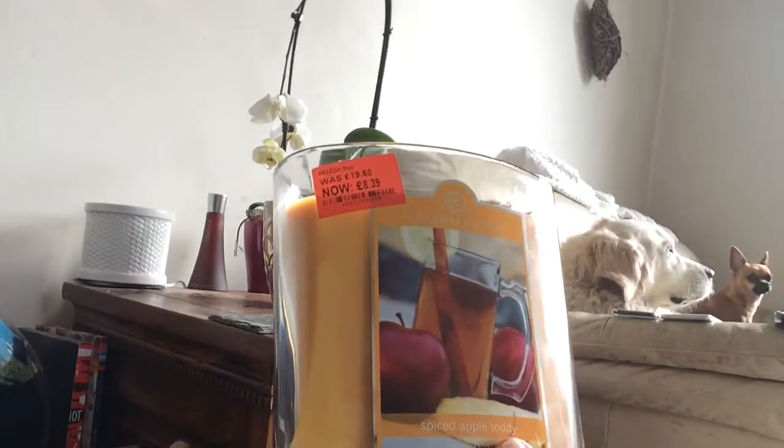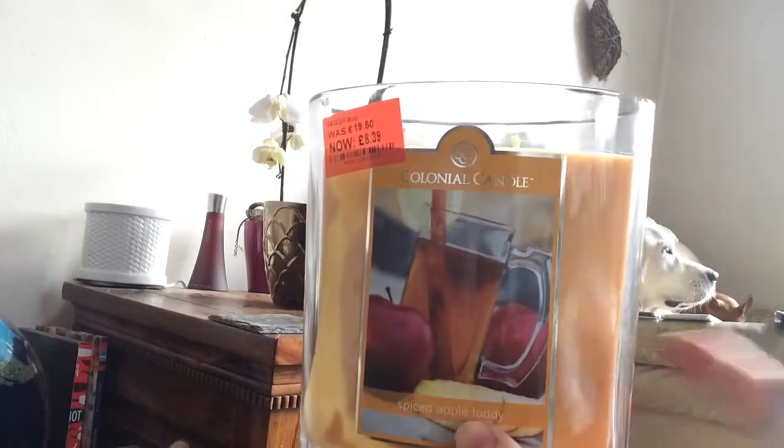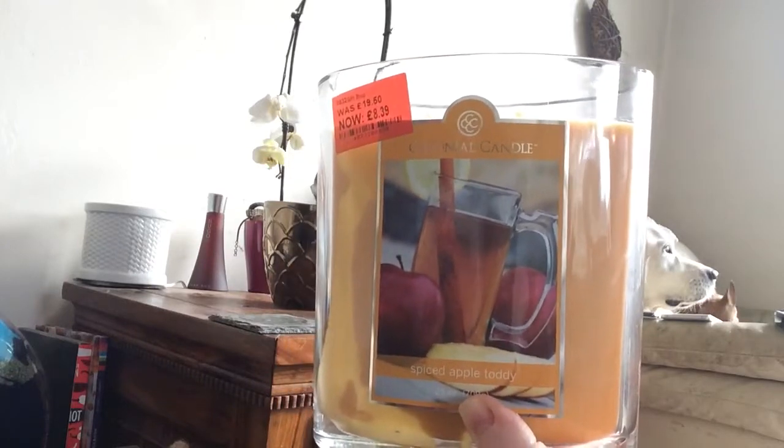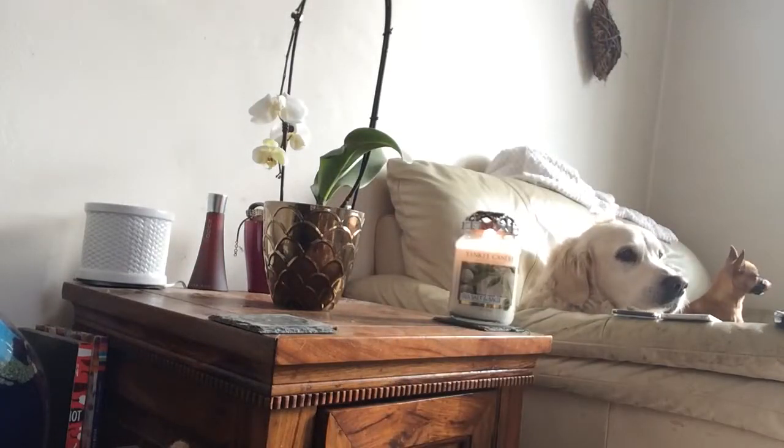Now this is more of a cidery type scent, I would say. I mean, I've got apples on it, so it does kind of intimate that it's obviously a cidery, appley type scent. But it smells quite alcoholic, very pleasant mind. So it's one I'll probably burn when it gets colder, maybe autumn time.